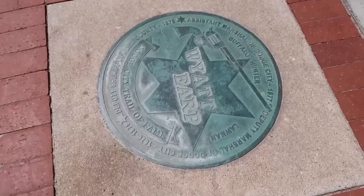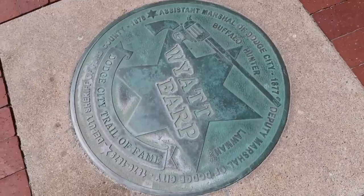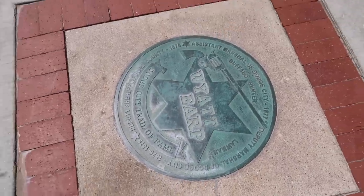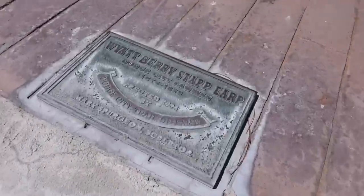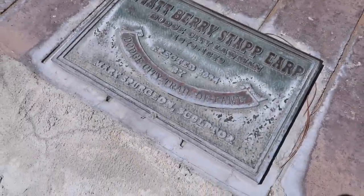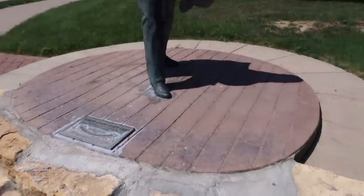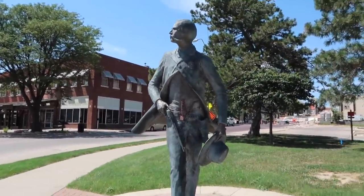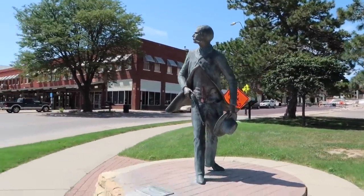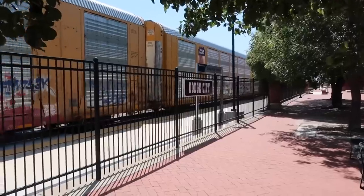The one and only Wyatt Earp. Assistant Marshal here in town. And also, he's always looking out for buffalo. That is quite an impressive piece right there too, that sculpture. He looks like he's looking over at the train.